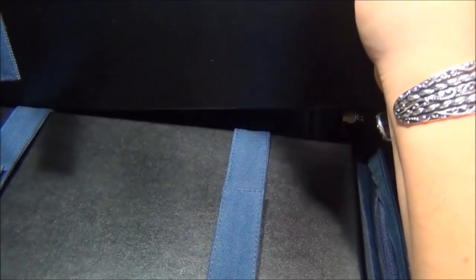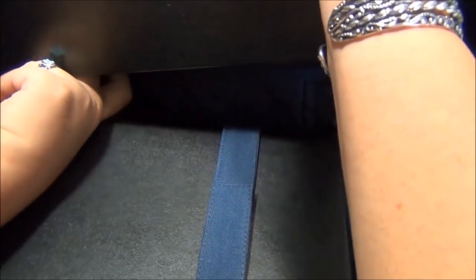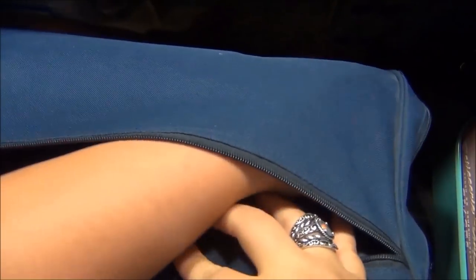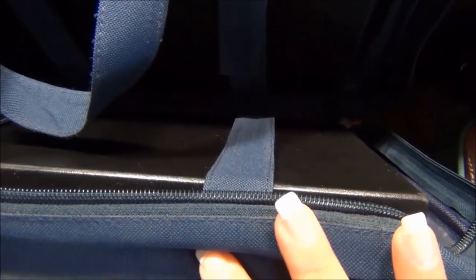Okay. Put this back in here. And I think this might be it. Let's see. I hope that you guys can see everything. There was this pouch here. Went through this one. And then there was this pouch. Yeah, with all the tools.